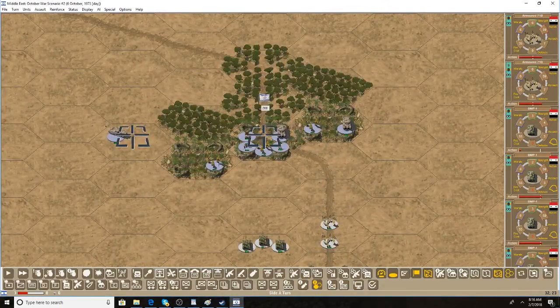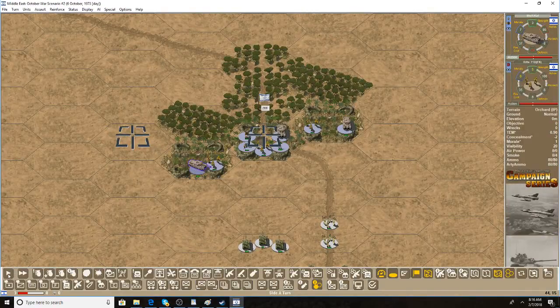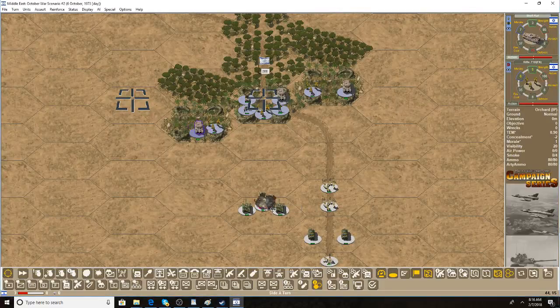Let's go ahead and take a look here. Yeah, I'm going to have to move this tank back. Let's do it. Hopefully we still get one shot. Nice. Didn't get to kill him, but hey, managed to get him to retreat.